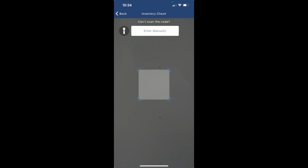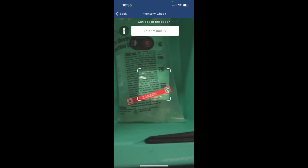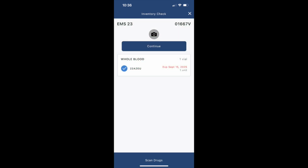It looks like it's got a box in the middle that you're going to take a picture of something. Well, you are. In that green insert that you've already taken out, you'll see the blood laying face up, and on that blood is a QR code. Hold that screen right over the QR code, and you will get a screen next that looks like this. Check the blue check mark next to it. Do not hit continue. Instead, hit the camera at the top.